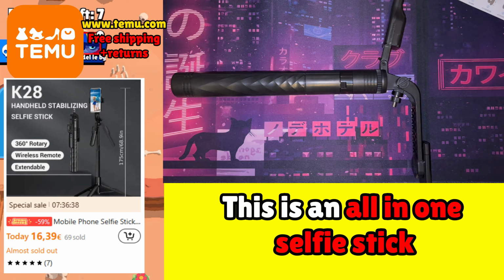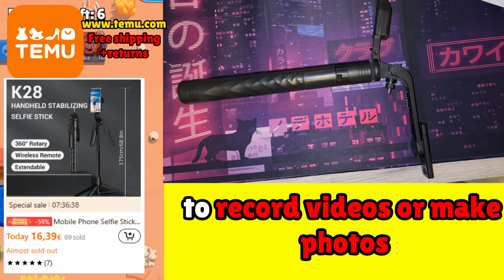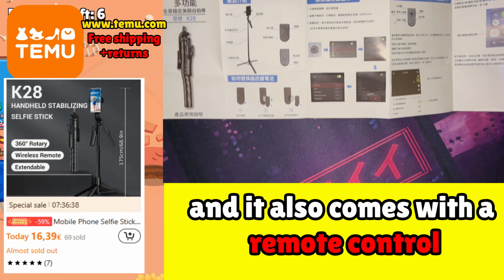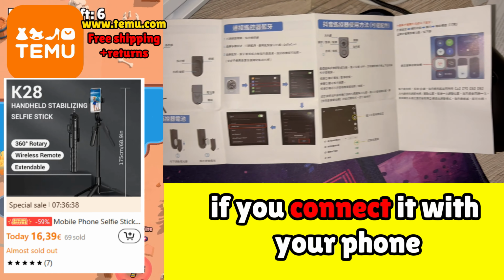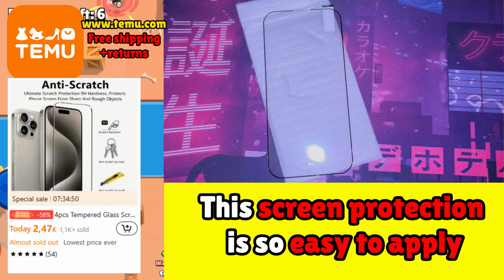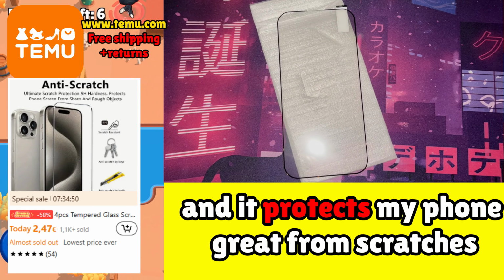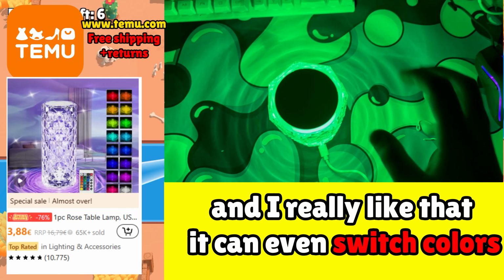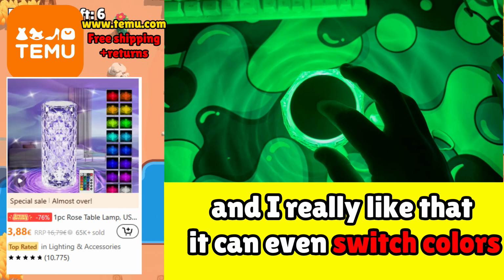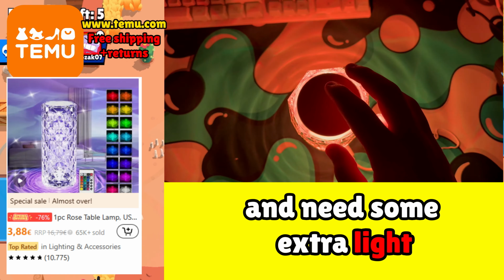This is an all-in-one selfie stick, which you can use to record videos or take photos, and it also comes with a remote control with which you can even start or pause a recording if you connect it with your phone. This screen protector is so easy to apply, it literally only took me 2 minutes, and it protects my phone great from scratches. This lamp can be used in different ways, and I really like that it can even switch colors. It is great to use when you are gaming at night and need some extra light.